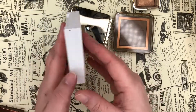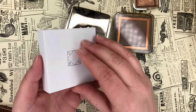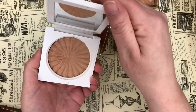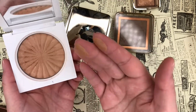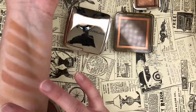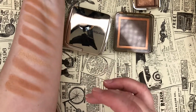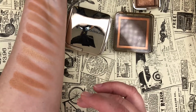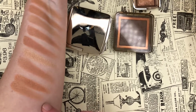Next we have the Ofra and Samantha March River Bronzer Duo, and I do really like this. I do, however, have to be careful with this one. It has kick up like nobody's business, which is, if I'm being honest, a little bit annoying, but also it can get really dark and hard to blend if I'm not careful.